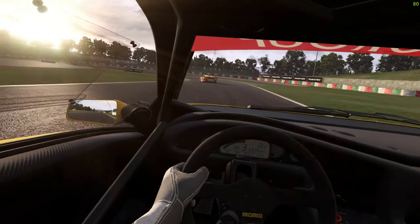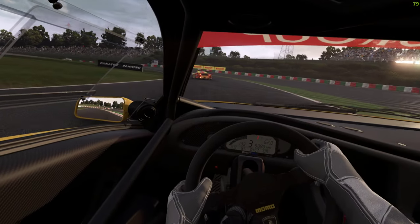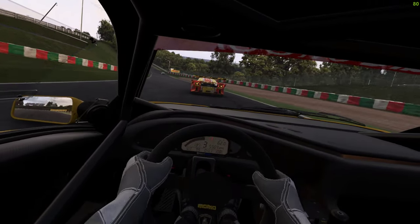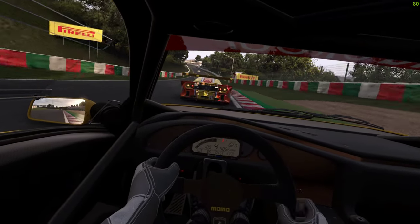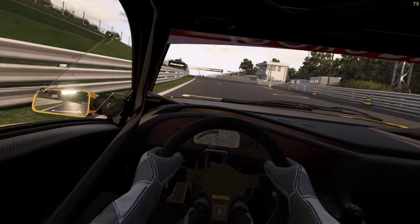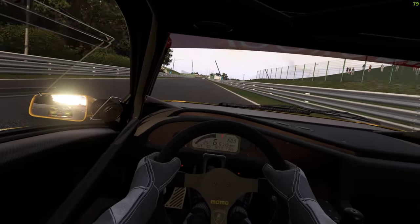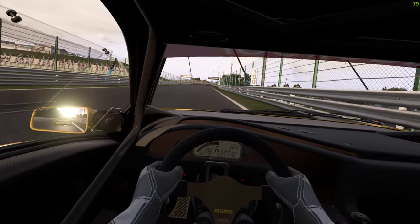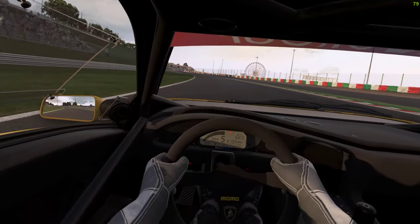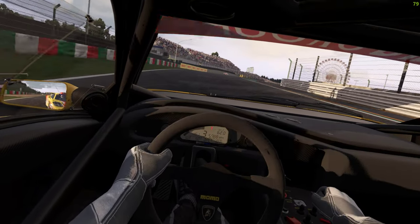So yeah, they are completely different from all the other cars. Like, each car is different from each other on this pack. It's kind of brute force and power with the Lamborghini. Goes with the looks, I suppose. Not really a great track car, but it can be tamed.